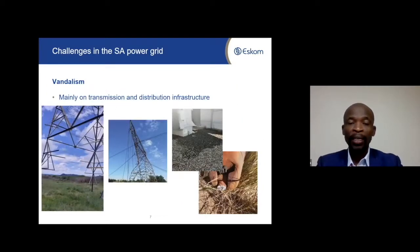A further challenge the system is facing is vandalism, mainly on the transmission and distribution infrastructure. As you can see on the left of the screen, this is a transmission tower, and most of the members on the tower have been stolen. It's looking like a funny shape now, and as you can see in the middle picture, at a certain stage or under certain stress, it will collapse. It cannot stand without those members. When these things happen, they reduce the capability or capacity of the already compromised grid. So the problem of power shortages is not only confined to the generating capacity or the available generators, but the transmitting infrastructure can also be compromised.